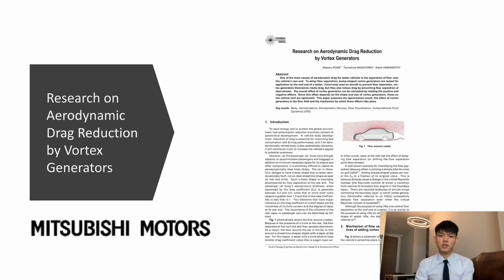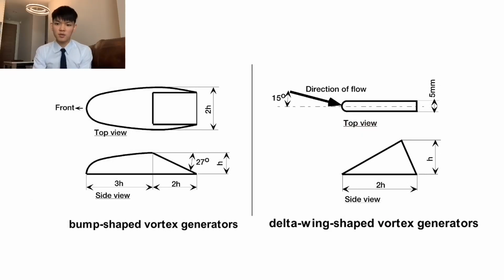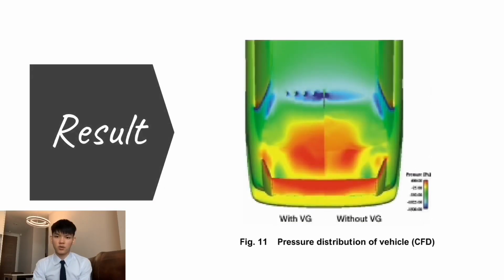And next, the research on aerodynamic drag reduction by vortex generators. This journal was published by Studio Package Engineering Department, Research and Development Office of Mitsubishi Motors. This research targeted saving energy due to global warming by studying drag reduction by vortex generators of ground vehicles. The research studied the bump shaped vortex generator and the delta wing shaped vortex generator, of which the most efficient type is the delta wing shaped vortex generator. Therefore, we designed to use the delta wing shaped vortex generator to test in our research.